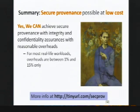And if you are interested to learn more or to read the papers, we published a paper in USENIX FAST 2009 and also have a journal submission right now. If you want to read them, you can just go to this website, tinyurl.com/secprov, and you'll see the performance numbers from there as well as the papers. So that's the end of my talk.